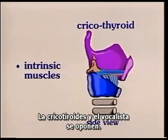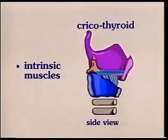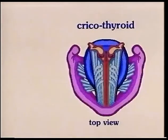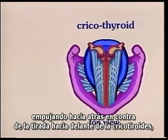The cricothyroids and the vocalis oppose each other, as if in a tug of war. Let's see how they pull against each other. The cricothyroids pull forward on the thyroid, stretching the vocal folds. Then the vocalis contracts, pulling backwards, against the forward pull of the cricothyroid.